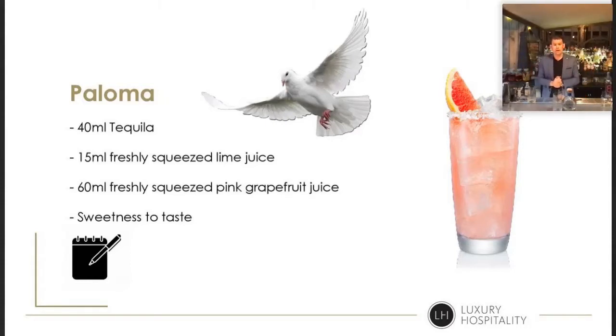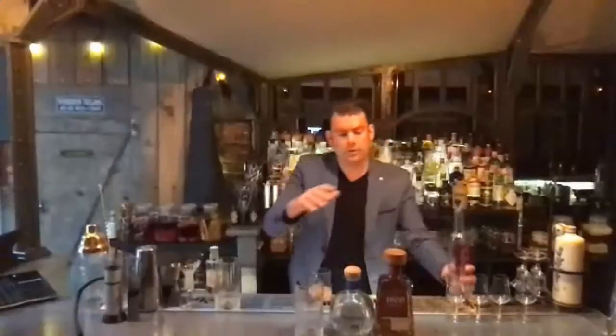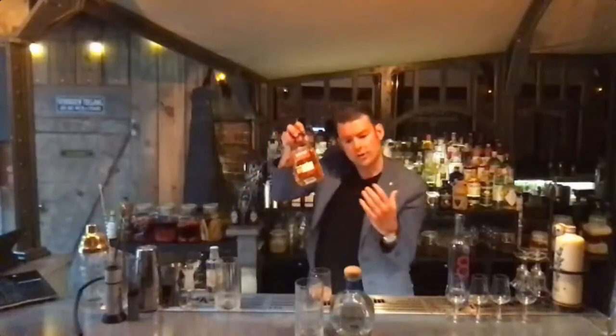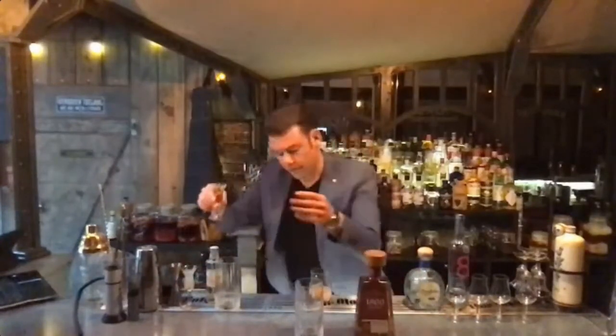So first of all, does everybody have a bottle of tequila on the bar or somewhere near your desk? I think so. What we need for this drink is the tequila. You can use any type of tequila you want. I'm going to go with a reposado tequila, which has some wood aging and is a little softer. Then we're going to add the grapefruit juice.